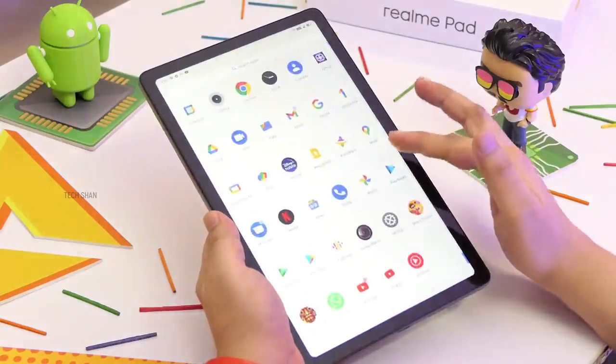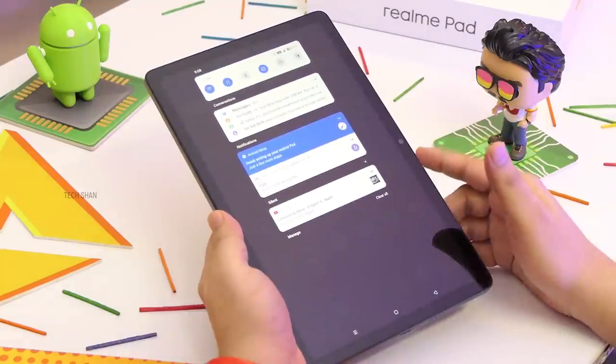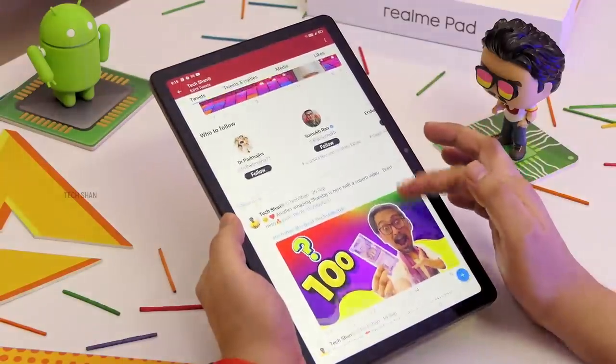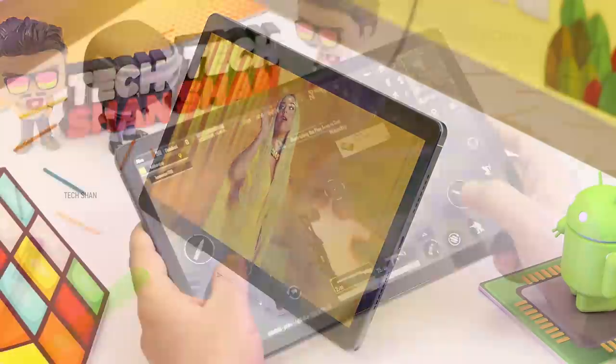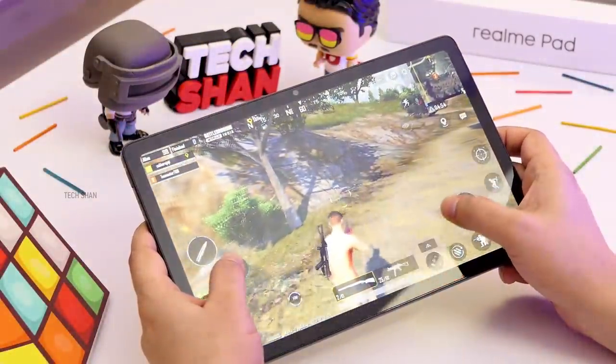Well, the G80 is a budget gaming chip and is a capable chip. The UI was smooth with very minor stutters, not a big concern, at least in the 4GB model. Be it browsing, WhatsApp, social media, multimedia consumption, online calls, watching videos, this will totally satisfy you. On the gaming, don't expect it to do very intense gaming, still, definitely you can game well on this.